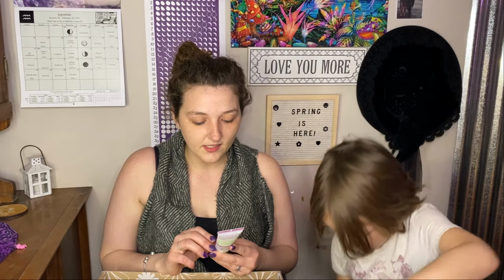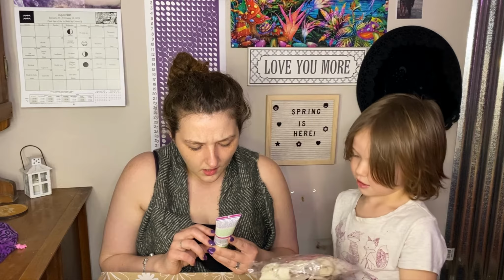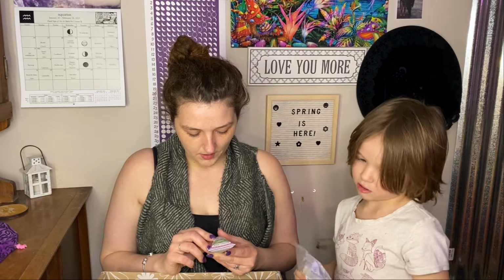The next thing in the box is from Human and Kind. Skincare with a conscience. Moisturizing hand scrub. 2 in 1.